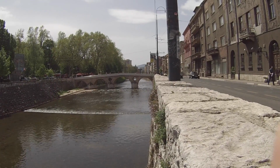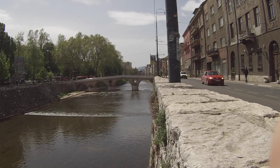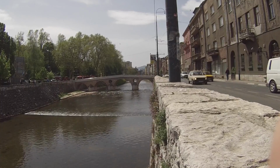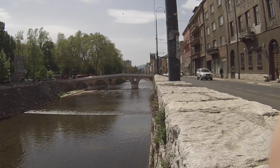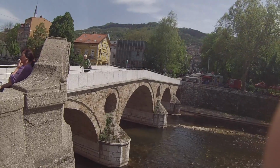Leaving Old Town, we head to the banks of the Miljacka River to the historic Latin Bridge. The west end of the bridge was the site of the assassination of Archduke Franz Ferdinand, effectively starting World War I. The bridge itself is the oldest in the city, likely built in 1565 in Ottoman style.